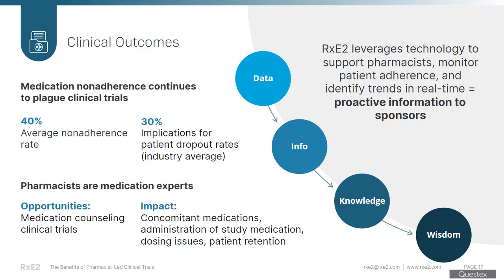Within clinical trials, non-adherence also has implications for patient retention. The average dropout rate across all clinical trials is approximately 30%. So these two items come at great cost in time and resources to stakeholders. And pharmacists, as medication experts, have the ability to improve both of these statistics and ultimately the clinical outcomes.